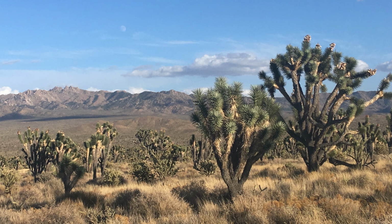There are still beautiful sections of the preserve left untouched by the fire, and we hope to visit again soon.